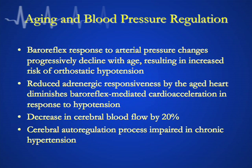We know that the baroreceptors, which are present in the aorta as well as in the carotids, their responsiveness does decrease as people get older. So they respond to arterial pressure changes, and that response progressively declines with age, resulting in increased risk of orthostatic hypotension. Also, there is a reduced adrenergic responsiveness by the aged heart. It diminishes baroreflex-mediated cardioacceleration in response to hypotension.